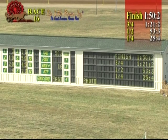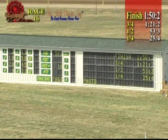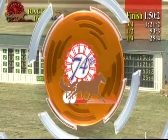150-2 as we await the results of the photo. They've been putting them up pretty quick, so we might not have to wait long. If it is indeed number 5, Fast and First, and Brett Miller, that's 11-1. So American Mercury involved in that photo. He's 4-5. And let's start with the replays here.